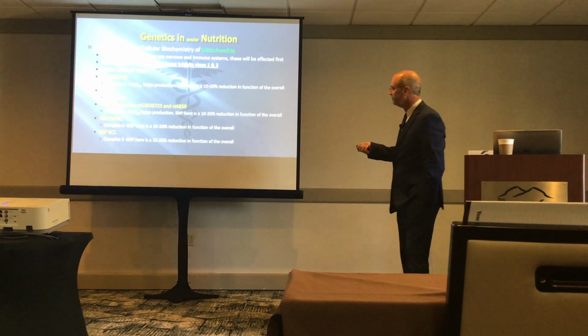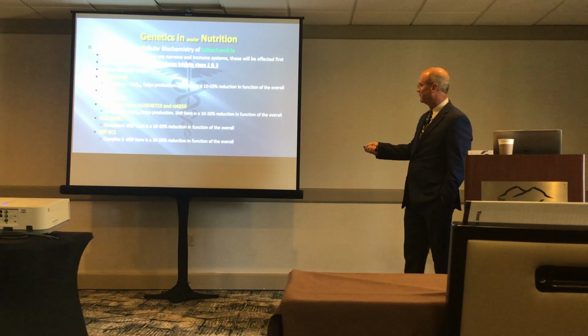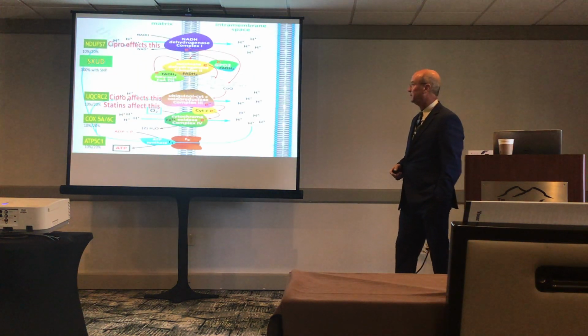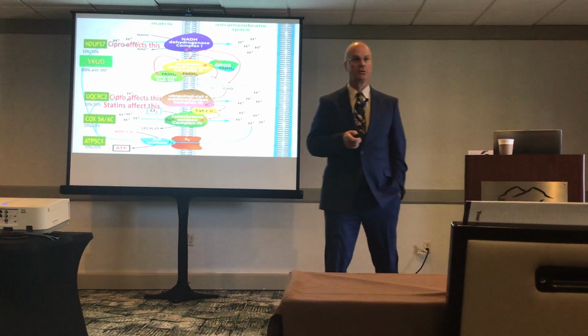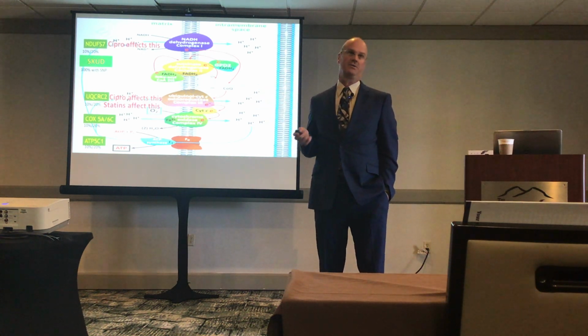Okay, so complex 1, if you have a SNP there, you're going to have a 10 to 20% reduction in function. Step 2, you're going to die. Step 3, if you have a SNP here, it's another 10 to 20% reduction, or you're going to be non-viable for step 2. Step 4, 10 to 20% reduction of the function. Step 5, another 10 to 20% reduction. So ATP production, there's a lot of words in here. That is your overall energy and your telomeres. There's all kinds of stuff with this.